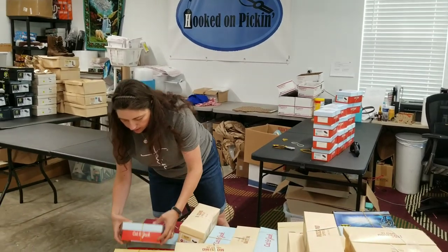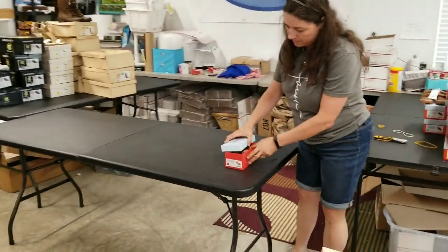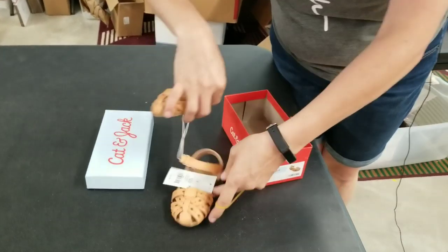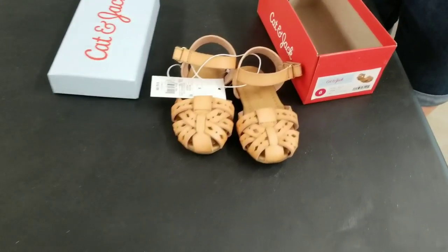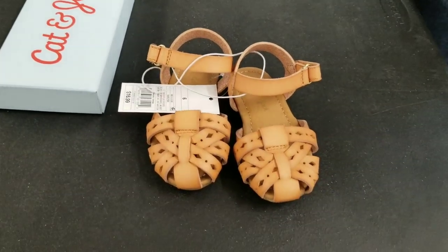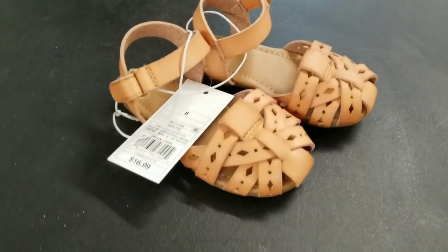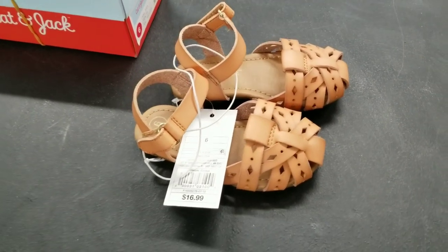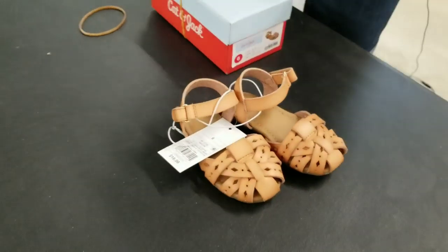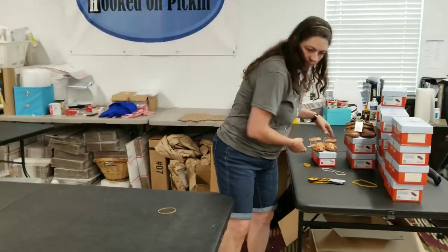Here's another little baby one. This looks different though. Oh, this is a different shoe. Come look. Oh, it's so cute. Little baby sandals. Those are called Alicia sandals. They're tan and they're size 6. Alicia size 6 baby sandals. So that's the only pair I see of that one. I'm thinking maybe further towards the bottom we may find more, but as of right now it's the only pair that I see. So we're gonna set that here with the kids' shoes.